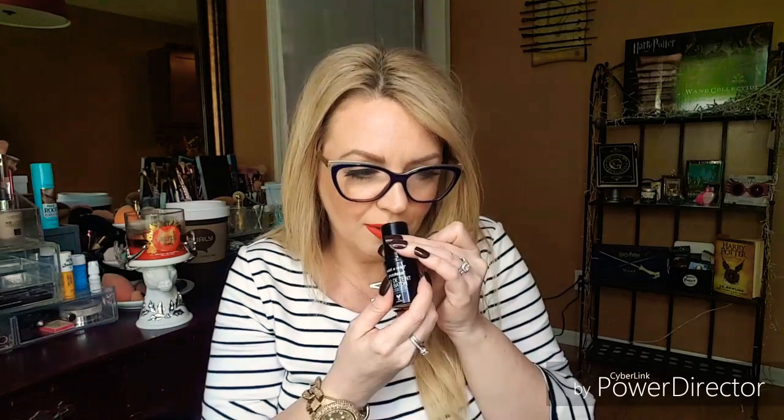It doesn't have a smell or anything like that, and I just really love it. It blends so creamy. Keeping it, love it. I'm so glad I rediscovered this. So glad. So this is definitely a winner. Keeping it, like I said.